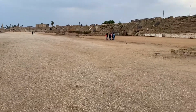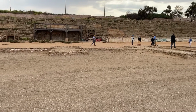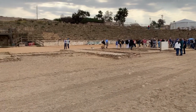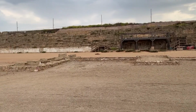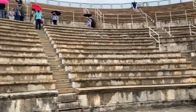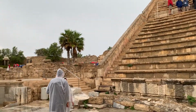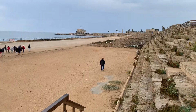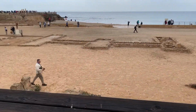This is the video of the Hippodrome and the Caesarea Maritima, the city of Caesarea Maritima. This is where they would have chariot races. Amazing. And even today, you can see on the wall over there, the remnants of where everybody sat. So the walls are still there. Stunning. You can imagine chariots running here.